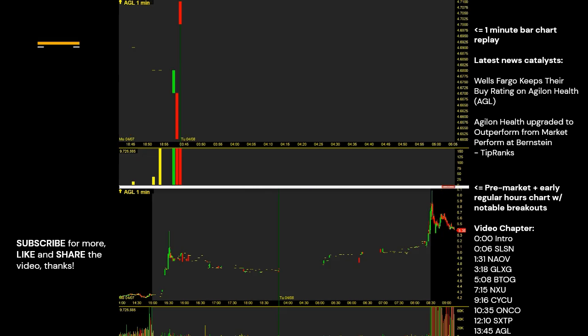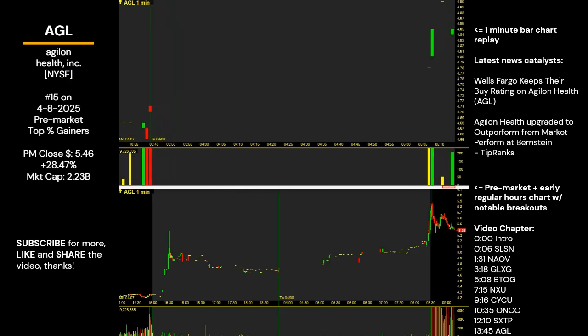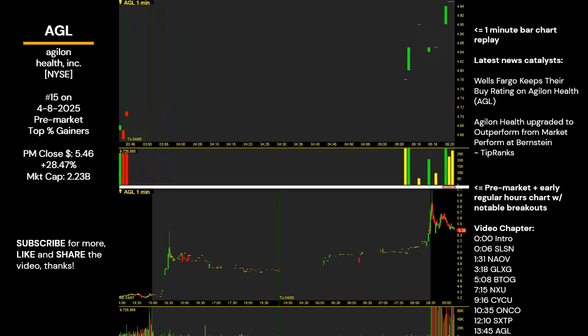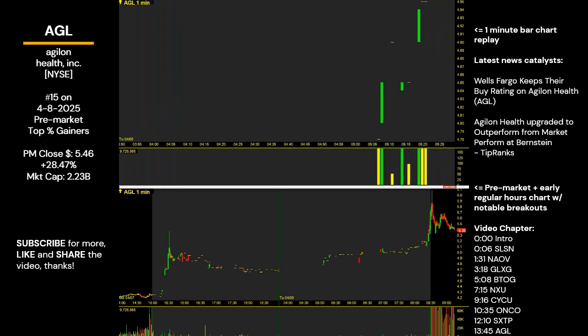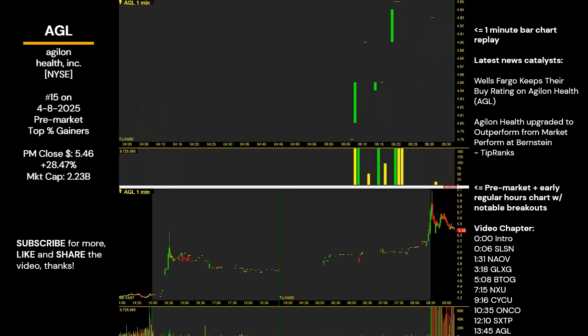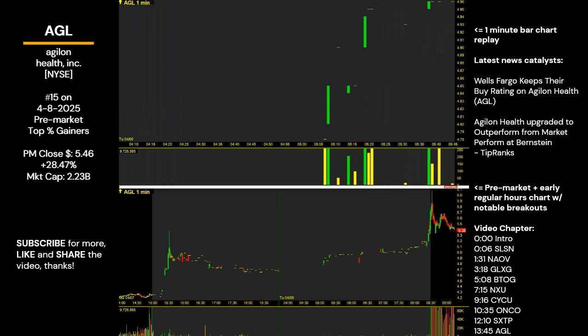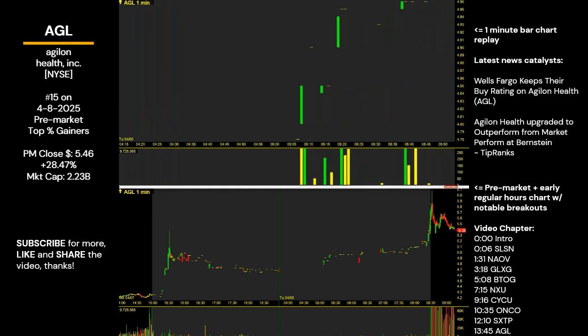Our review on AGL. Agilon Health Incorporated is a healthcare company focused on providing care for seniors through a unique partnership with primary care physicians across the United States. The company works by establishing risk-bearing entities, RBEs, that manage the healthcare needs of its patients, supported by a holistic platform that includes technology, people, processes, and capital.